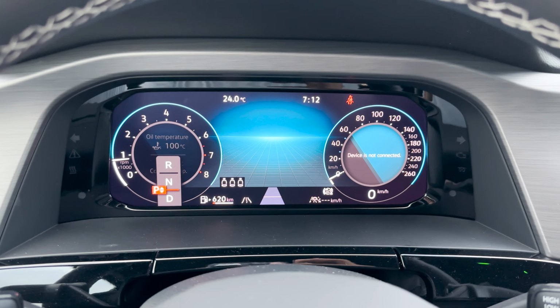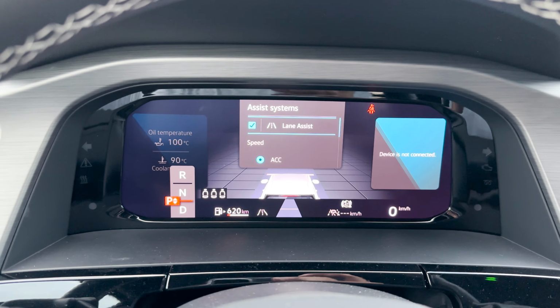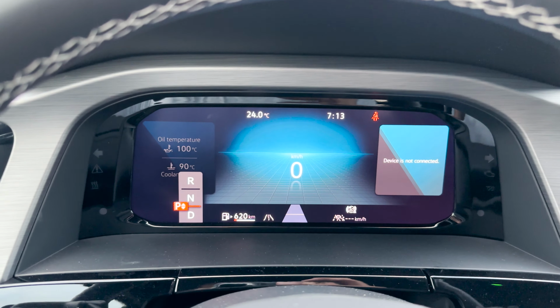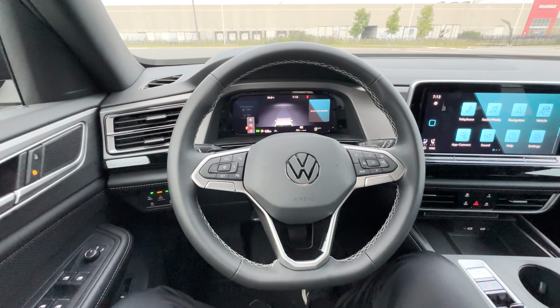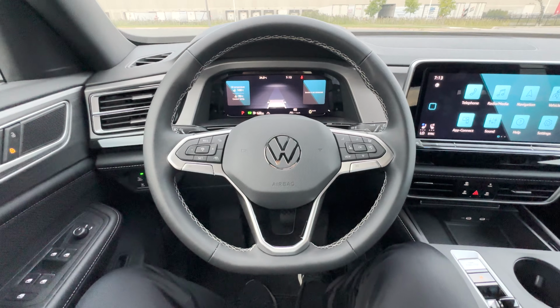On here, you have all sorts of information and you can view different things in the center area, even in the RPM section and the speed section. Plus, you can change the view of this as well. So there's a lot of ways to customize this to your liking. The steering wheel is wrapped again in leatherette and is heated. There's more aluminum and gloss trim on this as well.